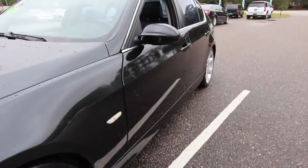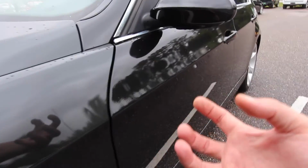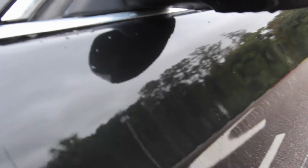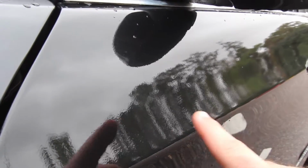Now, if you never worked in a body shop, you won't understand what I'm talking about, but think of an orange, right? And then think of how the skin on the orange has that orange peel look. Let's see if we can get zoomed in enough where we can see what I'm talking about. So it's a little tough to see, but there you go. Look right up in here. You can see all that orange peel.